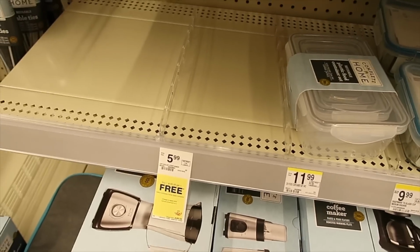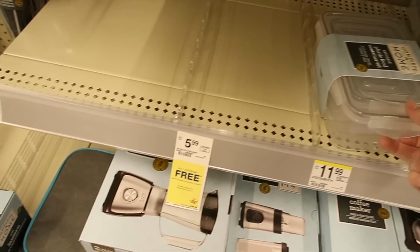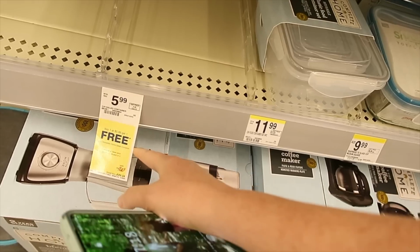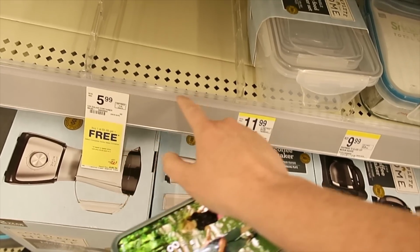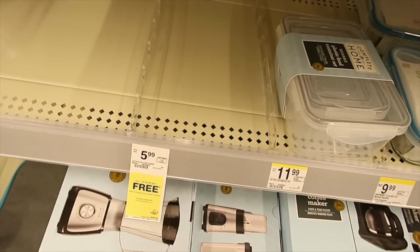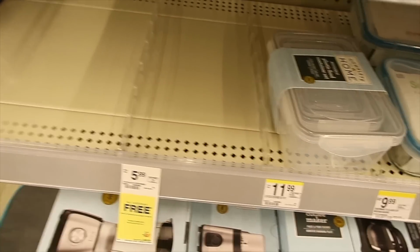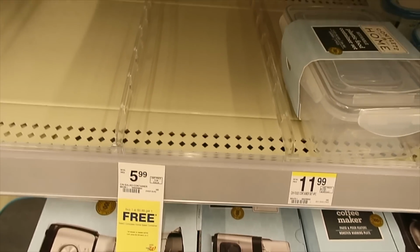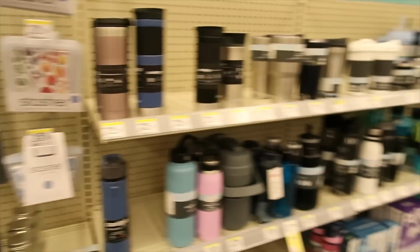Now, my store doesn't have it in stock, but we have Complete Home, so this brand, salad containers. It is currently $5.99, and it's buy one, get one free, so you could get like a little container. I know it's like a bowl with a fork and a spoon, according to what I saw in the ad, but if you guys are interested in it, you could go look in your little housewares. Also check out for clearance stuff.